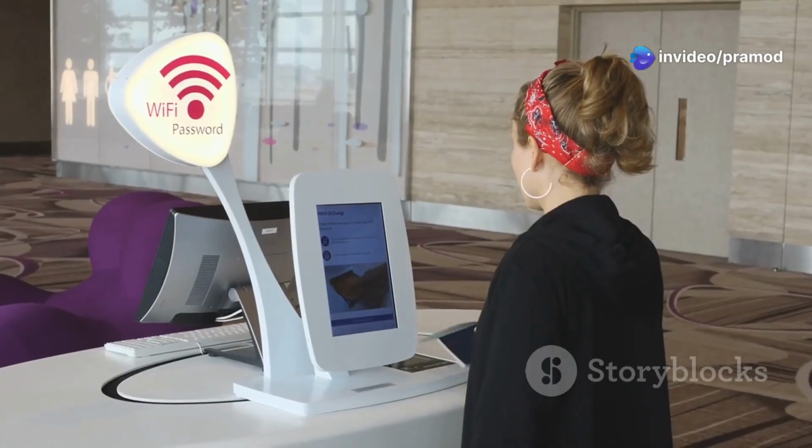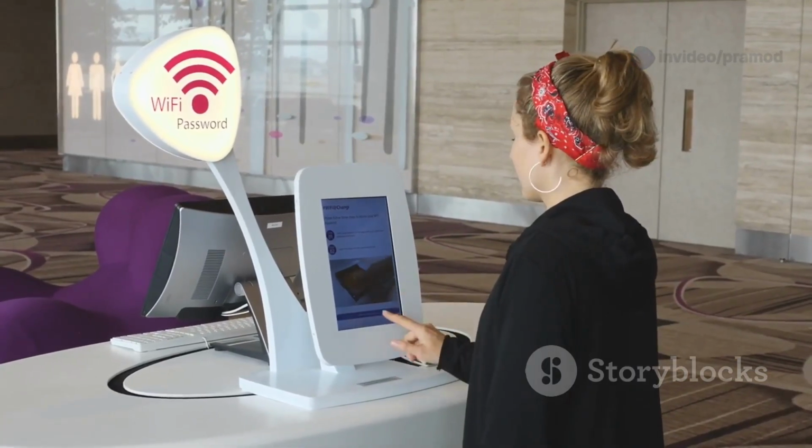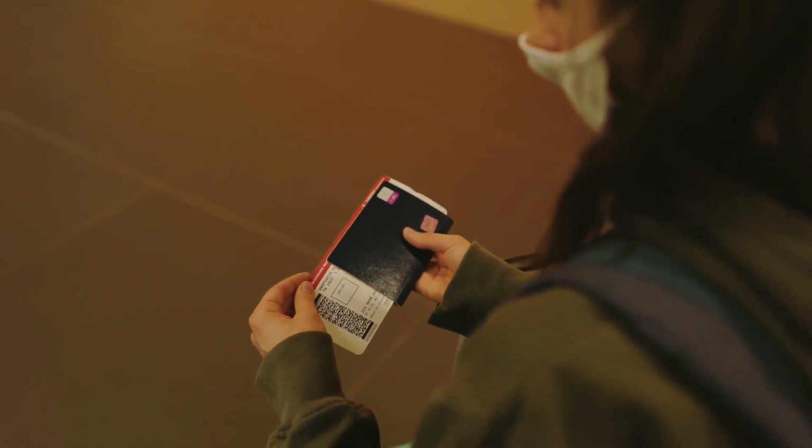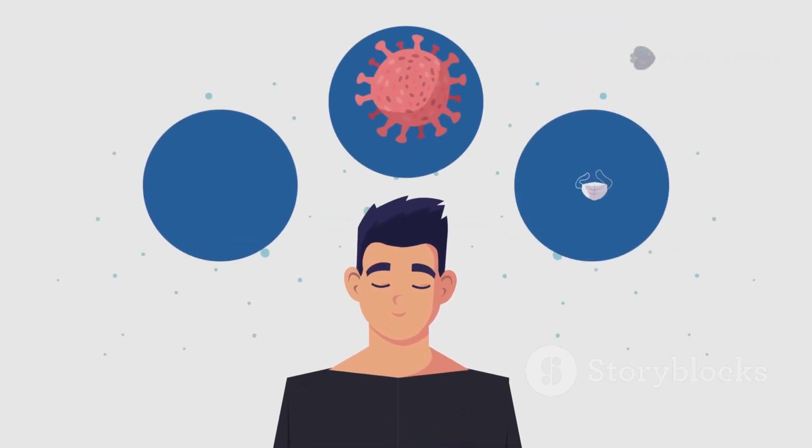Imagine this. You're rushing through a crowded airport, your flight leaves soon. Suddenly you see it. A facial recognition scanner that promises to whisk you through security in seconds. No more fumbling for your ID or boarding pass. Just a quick scan, and you're on your way.